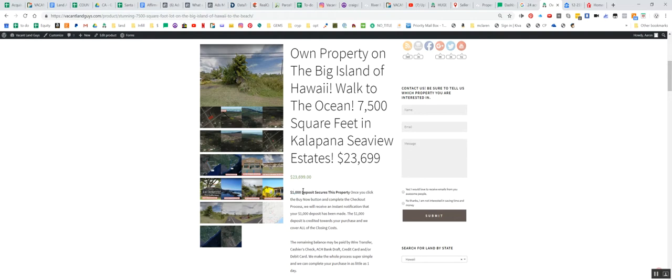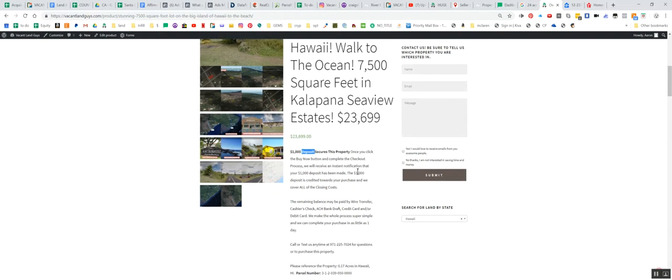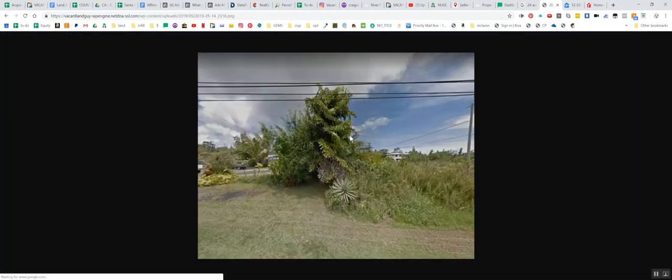$1,000 deposit secures this property. Once you click the buy now button and complete the checkout process, we will receive an instant notification. Your $1,000 will have been made and the deposit is credited towards the purchase, and we cover all of the closing costs. The remaining balance will be paid by wire transfer, cashier's check, bank draft, credit card, etc. Just give us a call. Let us know how you want to handle that. You can put it through title, escrow. Call us anytime, 971-225-7024.